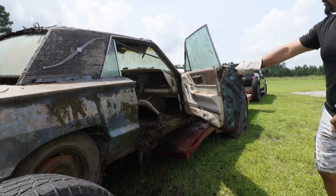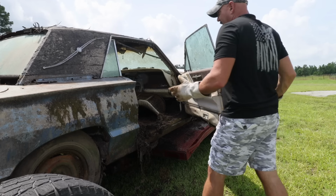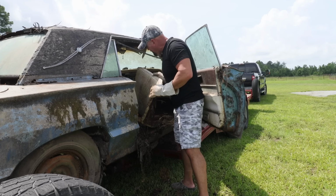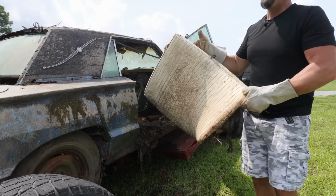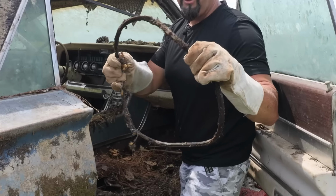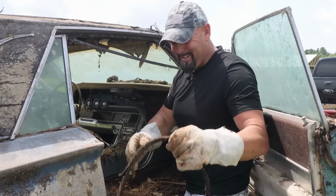Maybe just being in those woods where it was really shaded kept it from dry cracking as bad, but something definitely helped it. This one's all in one piece too. Sun visor, not cracked, not broken. Fan belt, think it's seen its better days too.